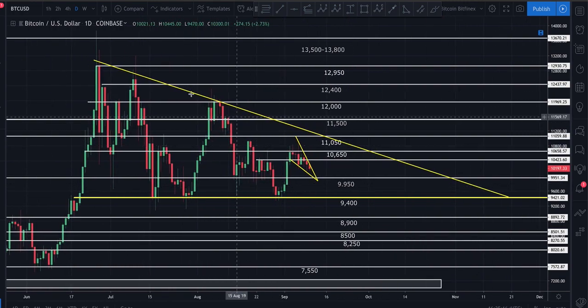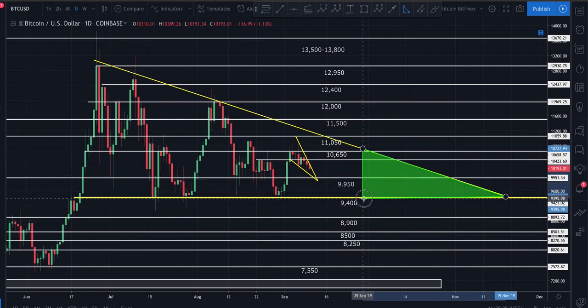The question is, and I think most people are drawing this descending triangle the way that I've got it drawn out now. And if this is in fact the case, we very likely have at least another month, if not 2 months, before we're going to break out of the overall descending triangle here. In other words, we'd be looking at coming to an apex right around here, which again puts us at about another month before Bitcoin does break out at the earliest, if this is in fact the case. I'm not so sure this is the case.